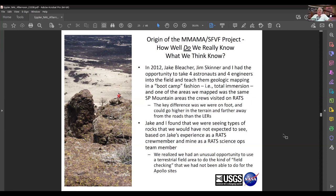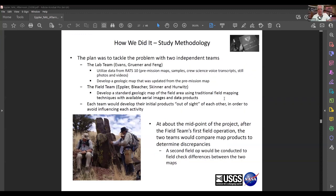The second team worked independently. Basically just go play 19th century geologists, go out and do what we would normally do in the situation if we weren't on any other project. And then the idea was, if we take these, generate the map, field geology, and a new map based on the modification, they looked about the same. So that was basically how we did it.